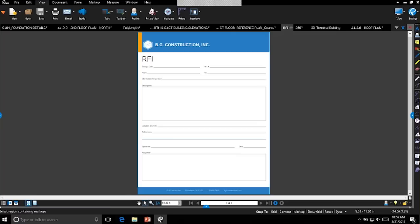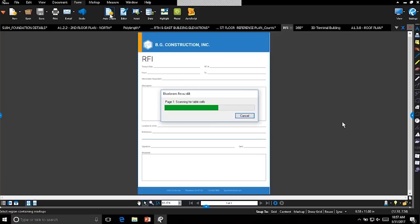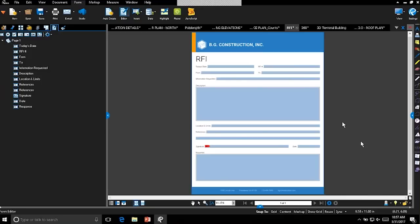I know in the past, if you were utilizing the form tools inside of Revu Extreme, you would find them up here on my Forms tab. Now you'll see there's a brand new one that says Auto Create. What Revu is going to do is create all the form fields for me. So no longer do I have to say insert and start drawing regions for all my form fields. Instead, if I click Auto Create, notice it scans my PDF and it creates all of my form fields.